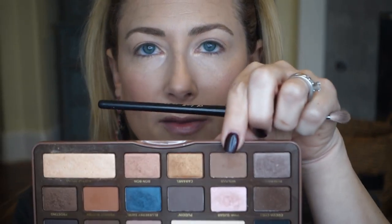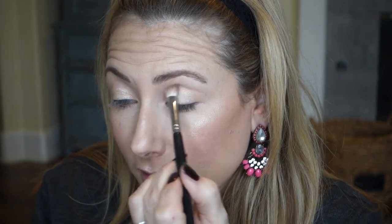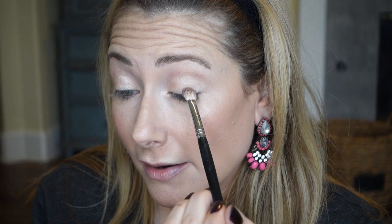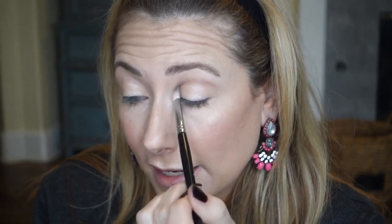Crease color is Mousse. Not like the animal, like the chocolate kind. Infinitely tastier. And just kind of slap that in the socket line. Not the crease where the lid naturally creases, because that's way down here, but the socket line, which is way up there. Slightly under my enormous forehead lines.